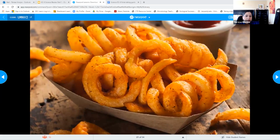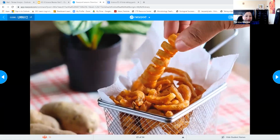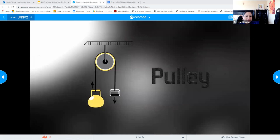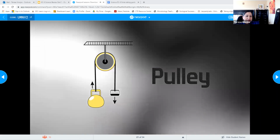What about curly fries? I don't think they're a simple machine, but these sure do look yummy, and I'm getting hungry. But the screw is a very cool simple machine. Which brings us to the final simple machine. Last of all, but not the least of all, the pulley.